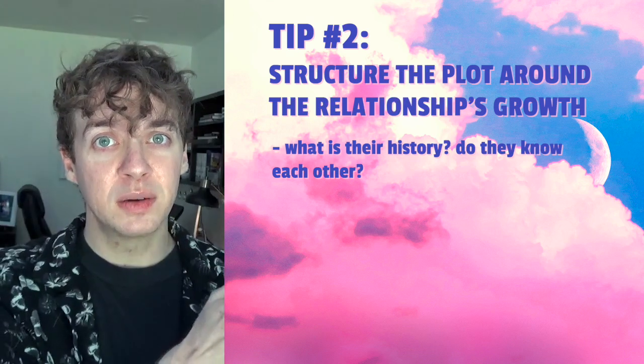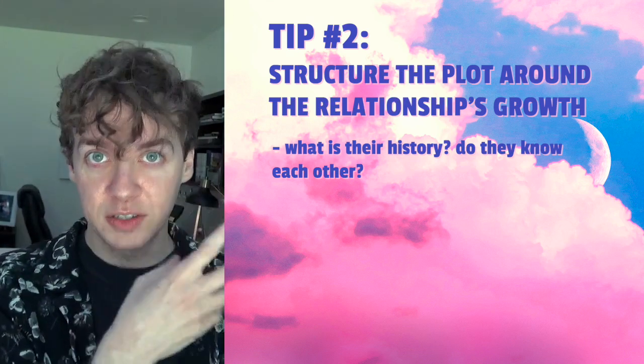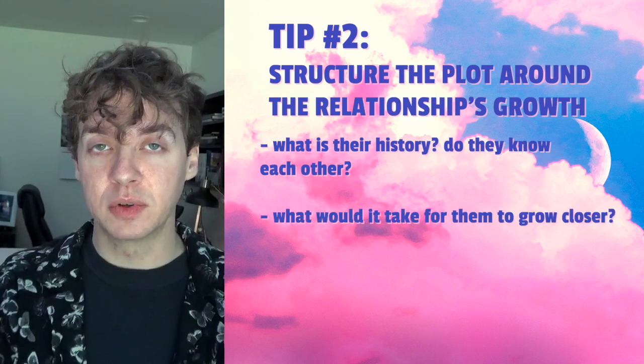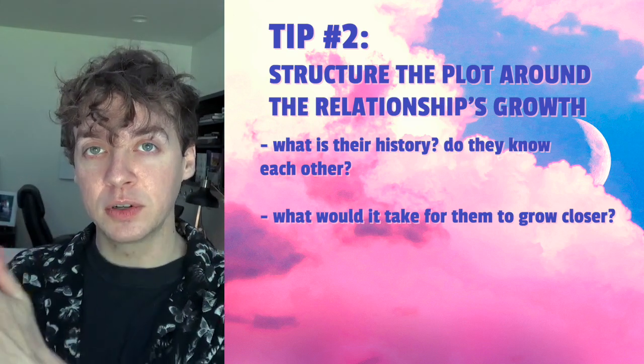So if you have a story where it's a slow burn, or maybe enemies to lovers, or maybe friends to lovers, where at the beginning they kind of know each other, maybe they don't like each other, or they already have a history and there's a lot of complex history that's keeping them from dating, they would have to go through the progression of growing closer in a more romantic way throughout the book in order to end up together at the end. But it would be up to you.